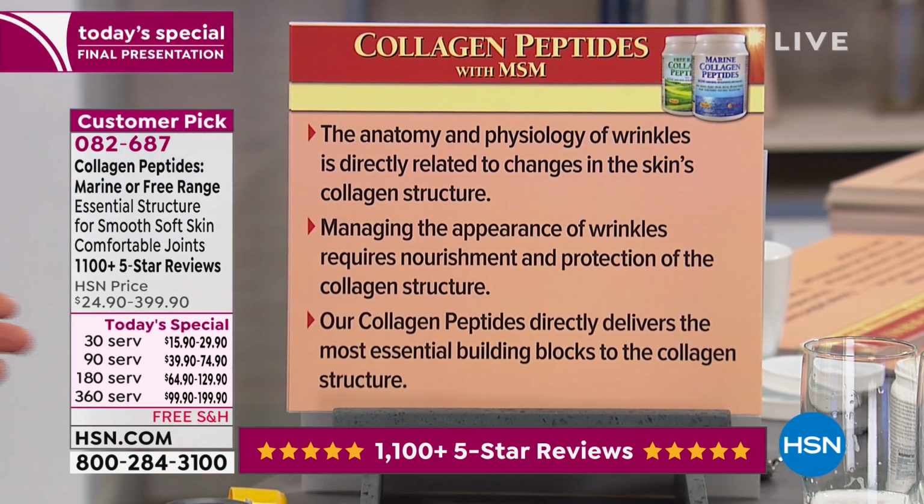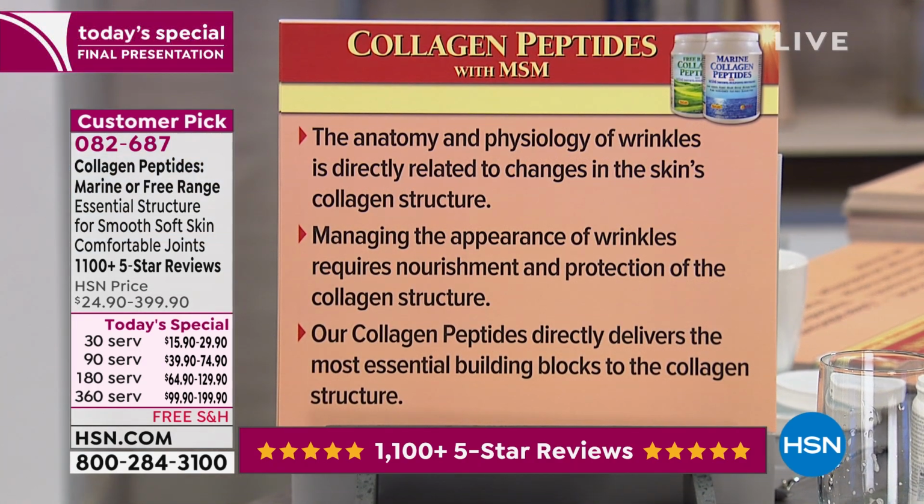We've gone through a lot of the different reviews, but this is just some of the general information on the product that I haven't really gone through. The anatomy and physiology of wrinkles. Wrinkles are a biochemical process, a physiologic process. Collagen cross-linking, collagen loses its resiliency. Our skin loses its resiliency. The anatomy and physiology of wrinkles is directly related to changes in the skin's collagen structure. Directly related. Managing the appearance of wrinkles requires nourishment and protection of the collagen structure.